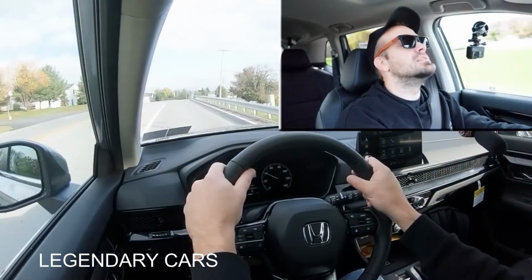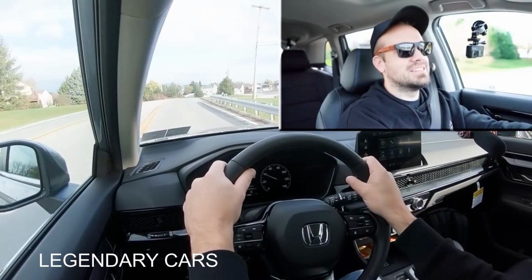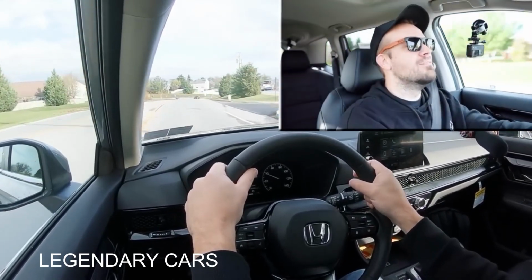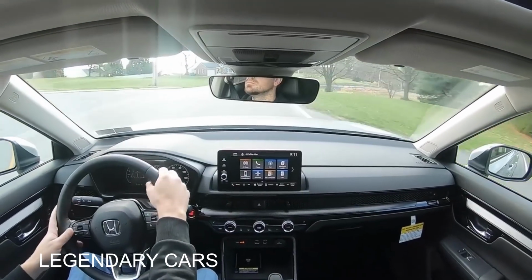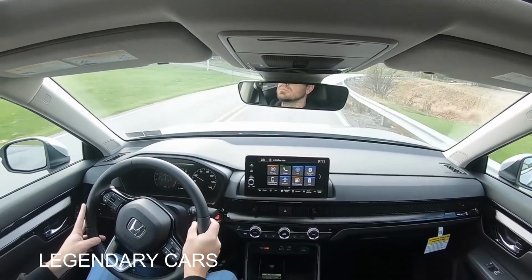Steering feel is brilliant. It's like Mazda, you guys. I absolutely love this steering feel on the Honda CR-V. It's weighted on the heavier side of things, instantly points you in the direction that you want to go.